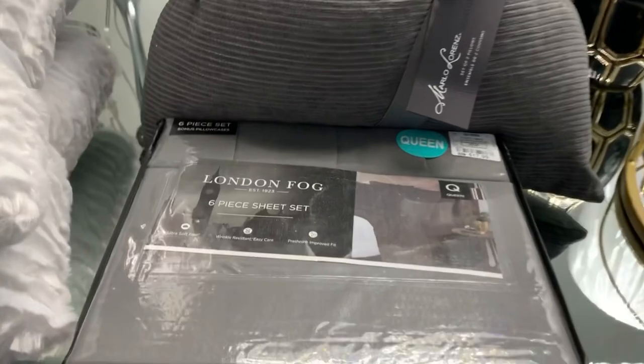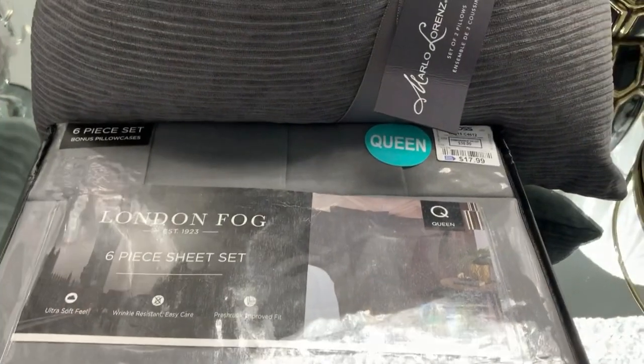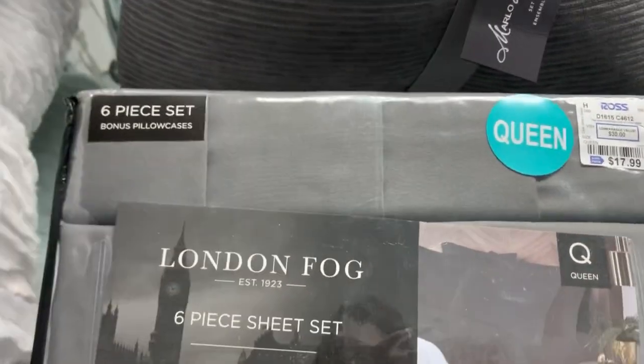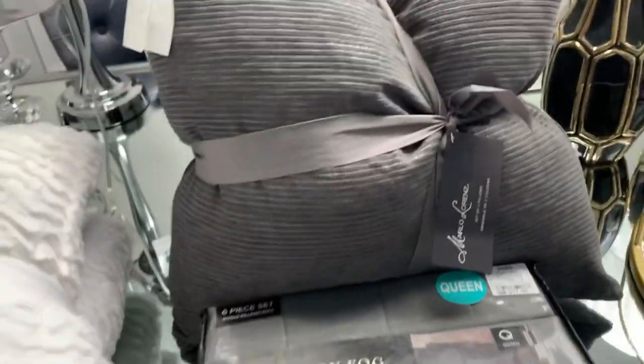All right, so here is a queen sheet set that I got for my daughter's room. It was $17.99. London Fog from Ross. Very nice, and it feels really good.